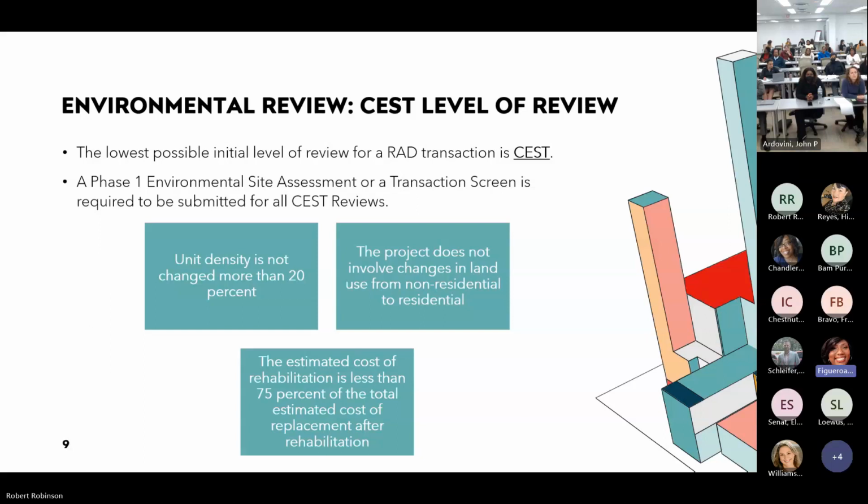And HEROES is a great way to navigate what project requires these 3 things. So the 3 requirements are: the unit density is not changed more than 20%. The project does not involve changes in land use from non-residential to residential, and the estimated cost of rehab is less than 75% of the total estimated cost of replacement after rehab. So if your project qualifies on any one of these, it's likely that it is assessed and they can continue with the Part 50.